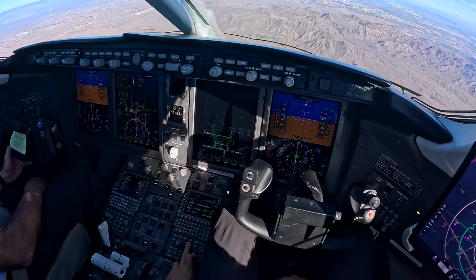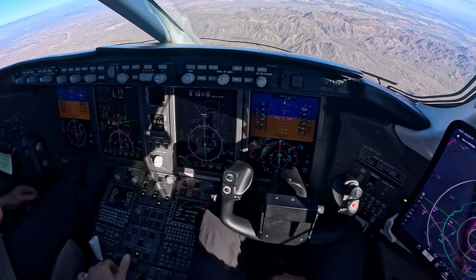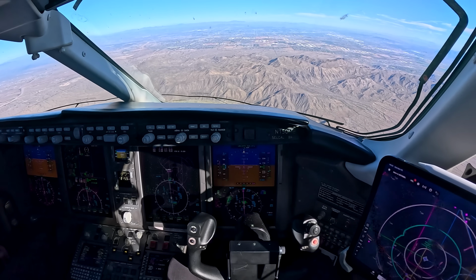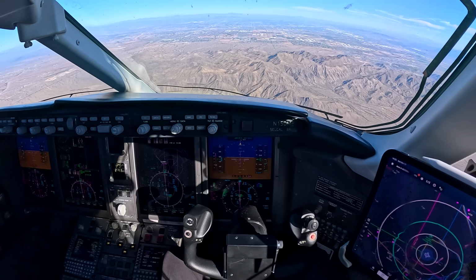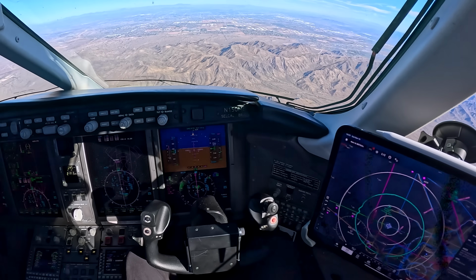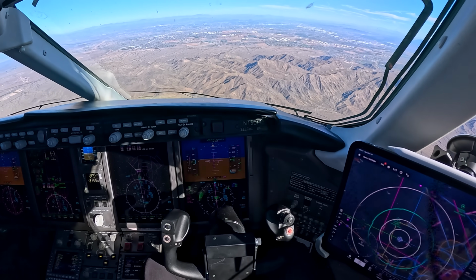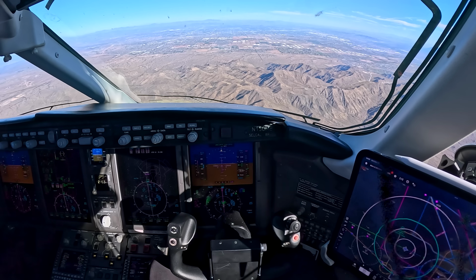69 Mike Zulu, radar contact 5 miles north of Glendale Airport at 3,000. Phoenix altimeter 2997, climb and maintain 7,000. 2997, up to 7,000, 69 Mike Zulu. 74 Mike Echo, airport off your left hand side, 10 miles. 74 Mike Echo, descend and maintain 5,000, fly heading 200. 74 Echo Echo, heading 200, descend and maintain 5,000.